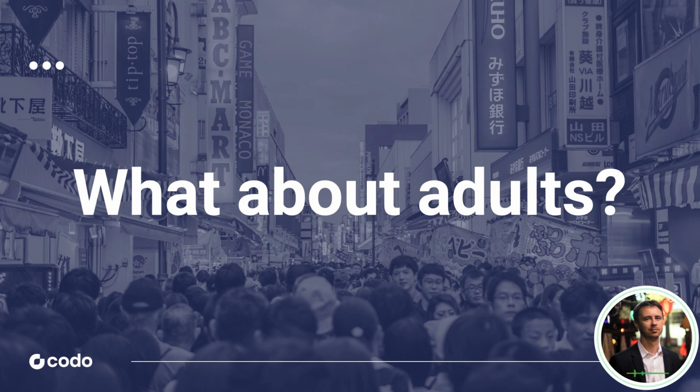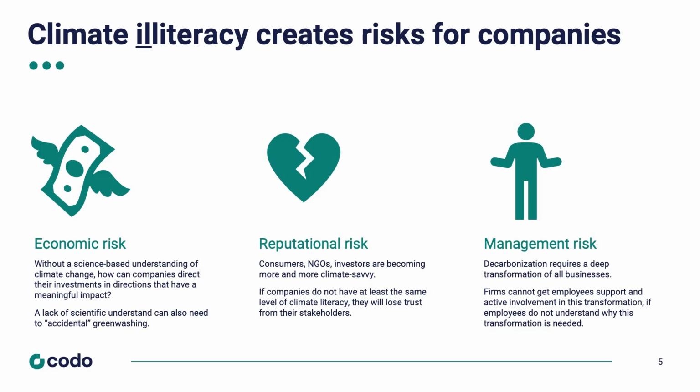To educate adults, there are tools that exist that are coming mainly from overseas. It's not very developed in Japan yet. Next slide, please. And why have those tools been developed in other countries? Because it's becoming more and more recognized that climate illiteracy, not knowing what's happening on climate change, is now a risk for businesses. We identify even several sources of risk.